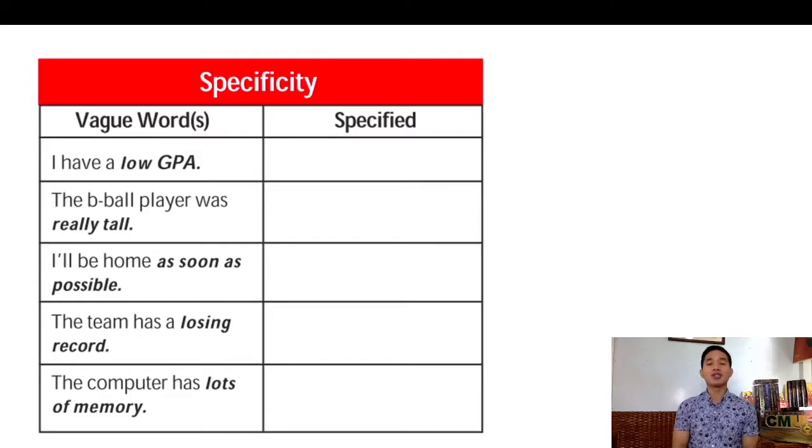I'll be home as soon as possible. What do you mean by this, as soon as possible? You need to specify the time. Is it 7 p.m., 8 p.m., or whatever. Another one here is the team has a losing record. What do you mean by this losing record? Is it 3-0 or 2-1 or whatever? The computer has lots of memory. You have to specify here what is the specific memory of the computer. Is it 1 terabyte, 2 terabytes, and so on.